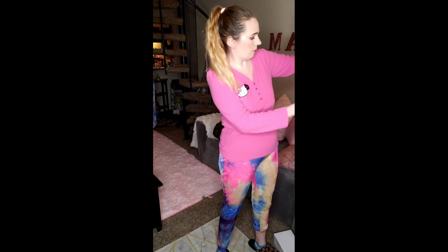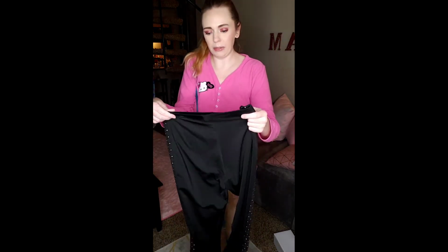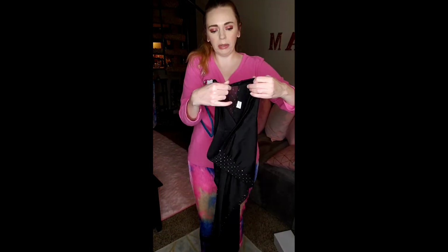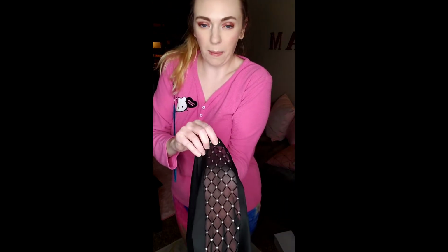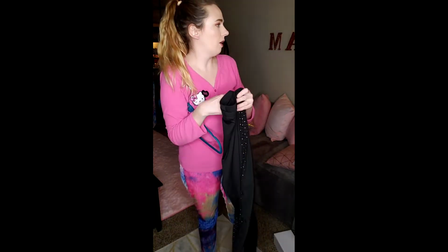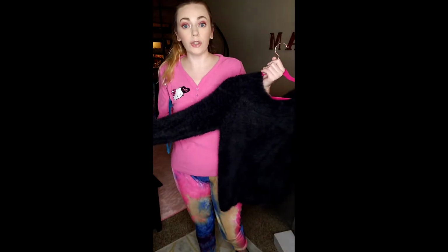Okay, let me start with these pants. Well, they're more like leggings. The material is definitely a legging material. They're black, but on the side we have this sheer mesh with a crisscross pattern and some rhinestones. So I'm just going to try this on with a sweater from Fashion Nova. Let me do just that and I will be back.